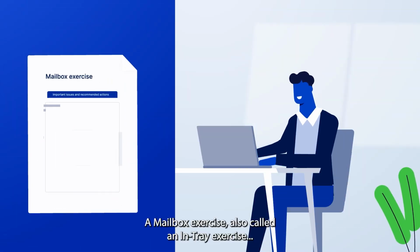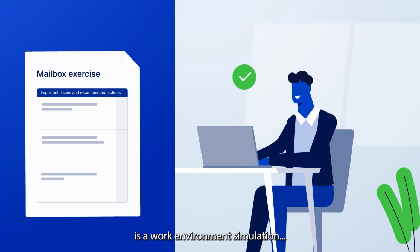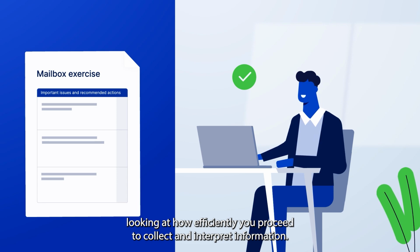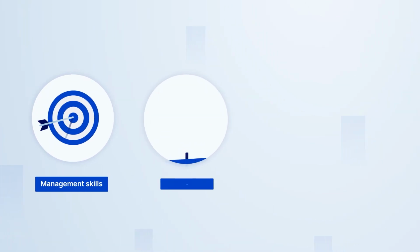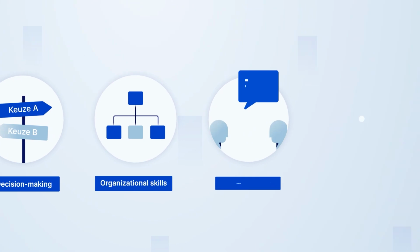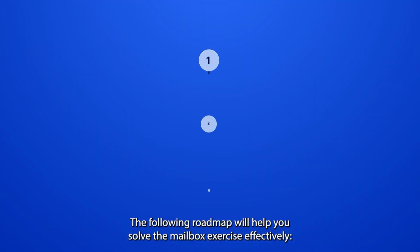A mailbox exercise, also called an in-tray exercise, is a work environment simulation, looking at how efficiently you proceed to collect and interpret information. Specific skills assessed during these exercises are management, decision-making, organizational, interpersonal, and time management. The following roadmap will help you solve the in-tray exercise effectively.